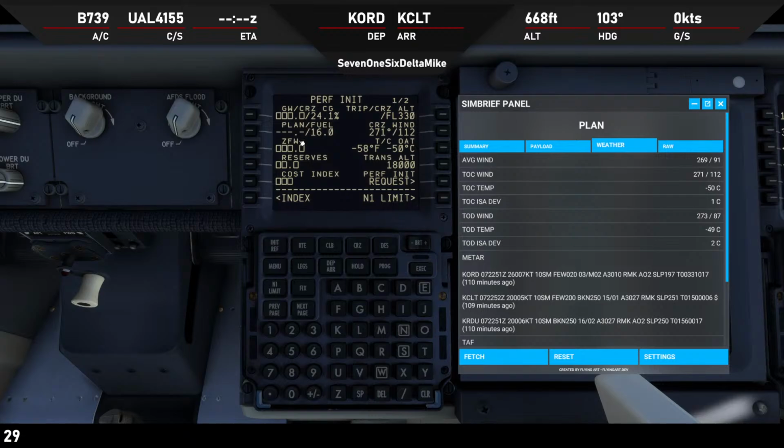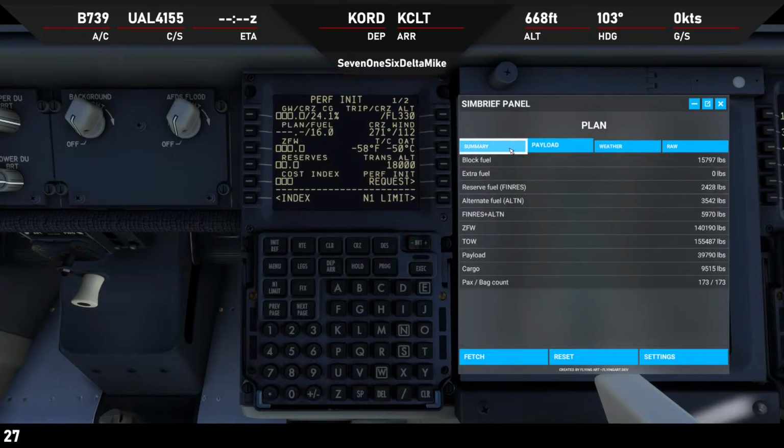All right, there's our cruise wind here, and back to our payload. Zero fuel weight is going to be 140.2. All right, there's that. And reserves is going to be reserves plus alternates. It's going to be 5 point. We'll round that up, so it'll be 6.0.